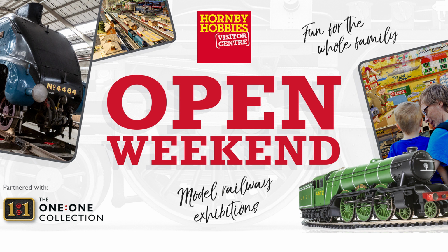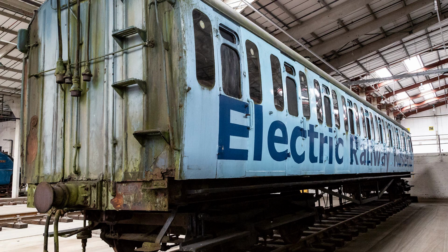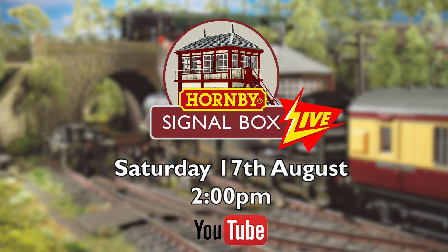In our last episode, we said that we'd be talking about the Hornby Visitor Centre Open Weekend, an exciting event that we've been looking forward to for months. In partnership with Locomotive Storage, the Open Weekend runs from Saturday 17th of August to Sunday the 18th of August from 10 AM to 4 PM. The weekend will include model layouts, traders, family activities, and a chance to get an up-close look at the new 1-to-1 collection. I'm excited to announce that Signalbox will be going live from the event at 2 PM on Saturday the 17th of August. We've never done this before, it's a first for Signalbox, and we'd love for you to join us for this very special occasion.